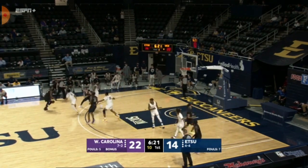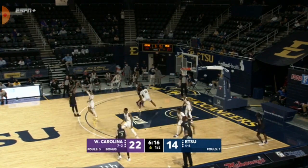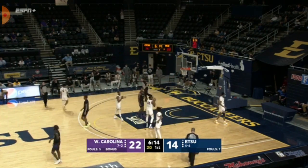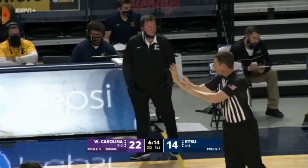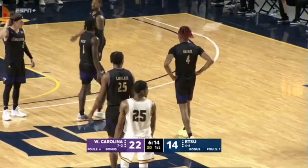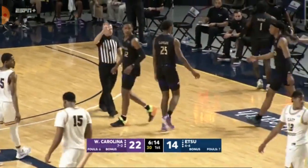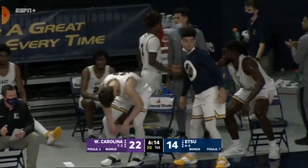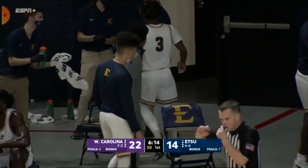Western Carolina just quicker to the ball on both ends of the floor. Rebounds now 17-10 for the Catamounts. Another three is fired from Faulkner. It's short, and he stares at the ceiling after the loose ball foul goes on the Catamounts. Faulkner trying to find himself. And that was a great job of on-ball defense by Nyblack, not only getting the hand up, but physically getting into Faulkner's space, barely giving him just enough room to come down, making him uncomfortable from distance.